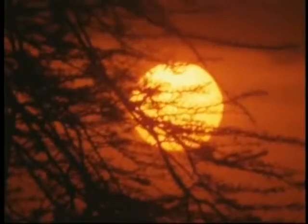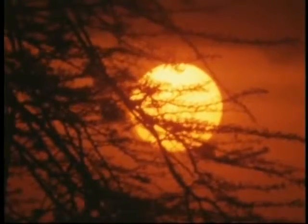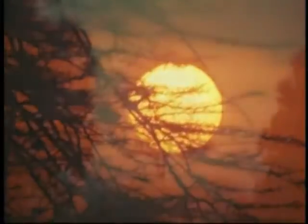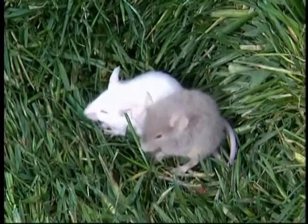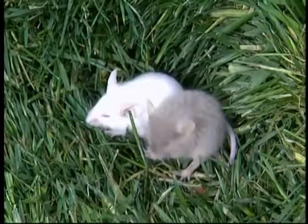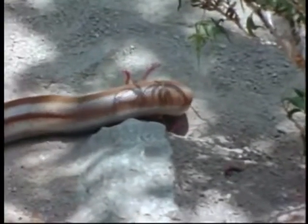The sun's energy is the source of life on Earth. That energy is passed on when one organism consumes an energy-rich substance. When a mouse eats grass, it gets energy. When a snake eats that mouse for lunch, the snake gets the energy that the mouse had.